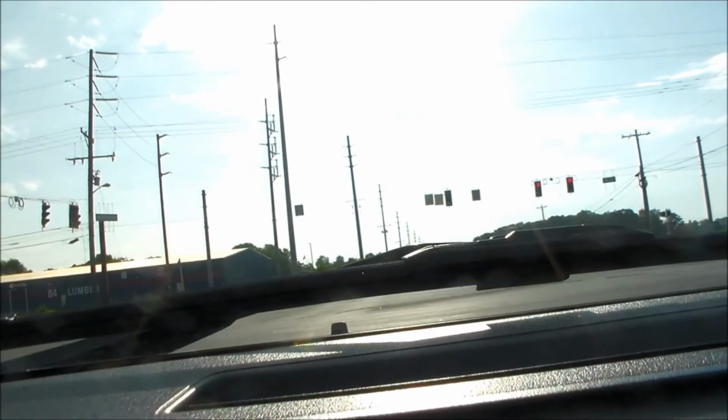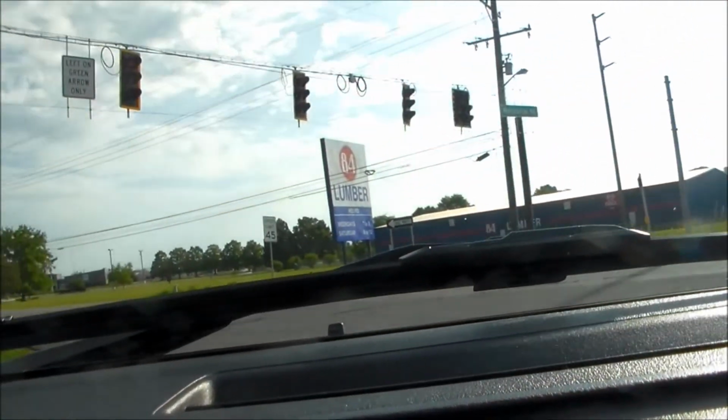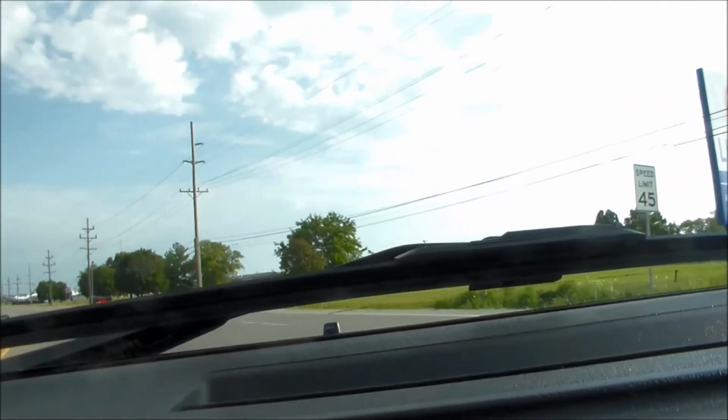Camera bouncing around. I don't have you guys very secure. Sorry. No seatbelts for you guys. All right. So let's head down the road. All right. So let's take her out onto the main road a little bit faster.